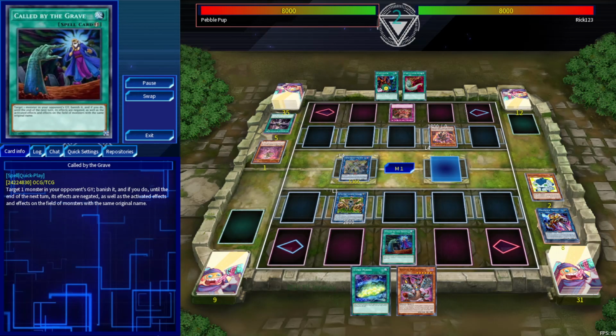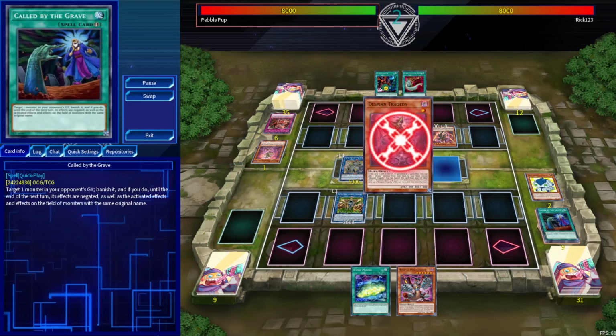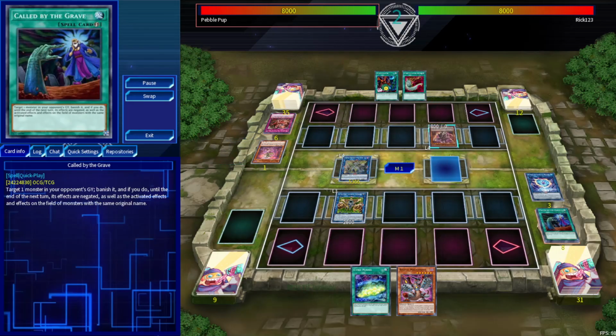We'll Called by the Grave this copy of Tragedy. They'll activate the effect because it was banished, but Called by the Grave still negates it. We'll go for Access Code Talker and get in for 100 over lethal.